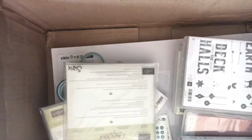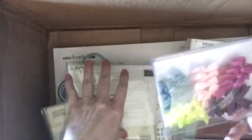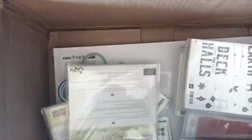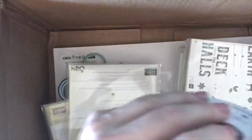I know the bows, these, Chris, are going to be so fun to use. I know Wendy needed them the other night and she texted me and was like, do you have any? And I was like, nope, but I have some coming. Okay, so here's some more adhesive. I can't tell you guys what's happening with the adhesive until next month.